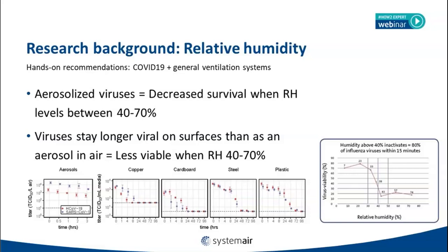Other researchers show that if you drop the relative humidity from this 40%, as the graphs are shown here, to let's say 20%, the 3 days on steel can go up to 30 days.